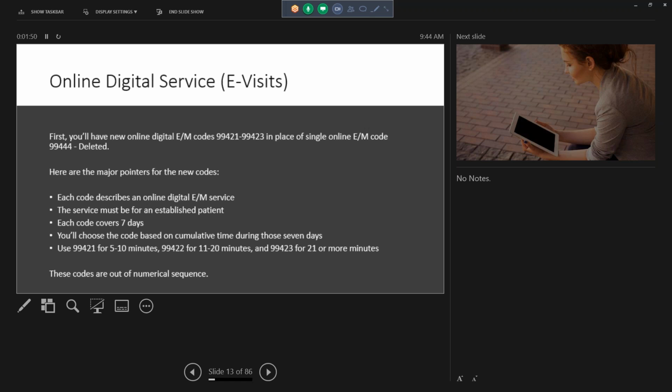The biggest thing that your doctors are going to hear about is online digital services or e-visits. Somebody at the AMA thinks that your doctor, instead of having a patient come in and making $85, is going to treat them over the secure portal. Now, if your doctor does this, let me know. But essentially, you would have to communicate with your doctor over the portal. Your doctor would have to total up all the conversations that they had over the period of 7 days. Now, maybe your doctor does. Maybe your doctor's a texter, but texting doesn't matter. It's not texting. It all has to be on your secure portal.